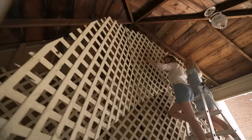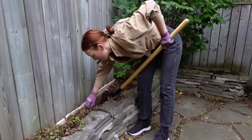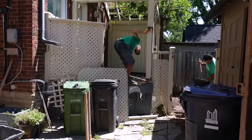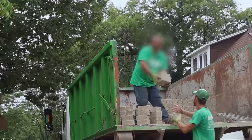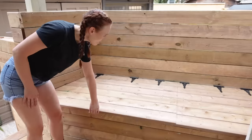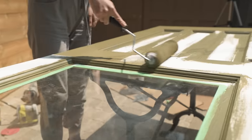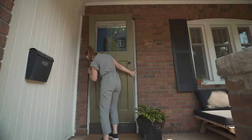Shall we hit it? In those episodes, you learned about my plans for the space. I started some demo, lots of cleanup was done. My construction team came in and demoed. They also did some front stone work. They also redecked. We built a dream storage area for waste and garbage. And I even refinished a new door, which leads me to where we are now.